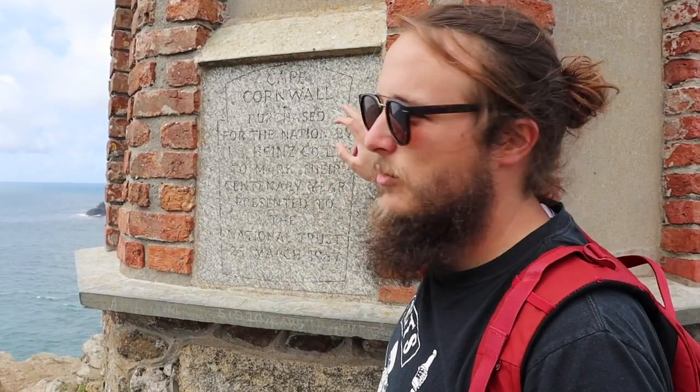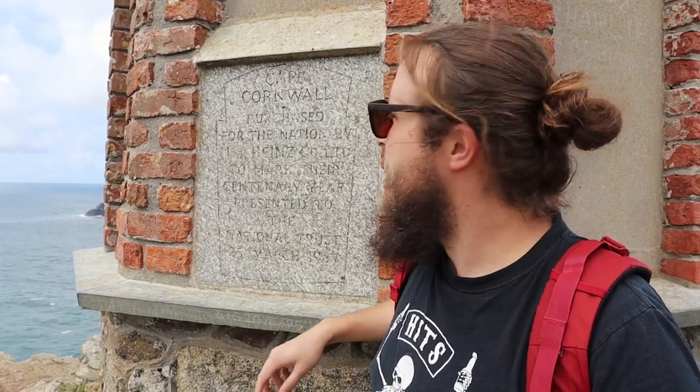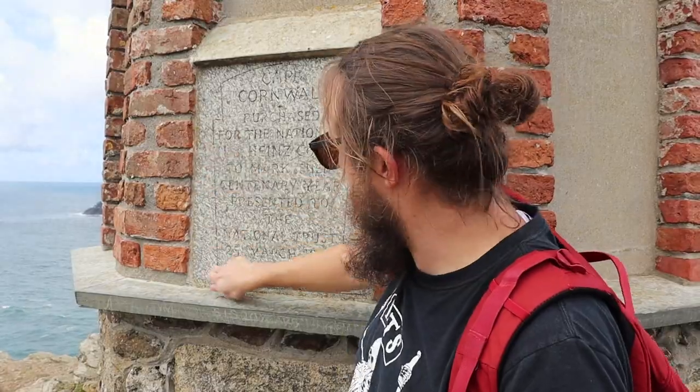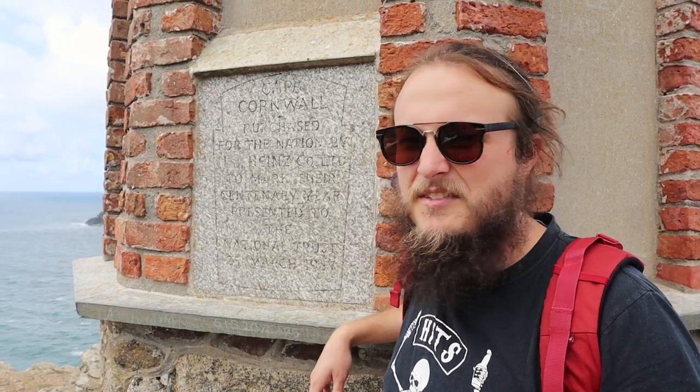Turns out Cape Cornwall was bought by Heinz and donated to the National Trust to mark the centenary of Heinz. And I don't know if you can see it, but here you've got the Heinz logo, and the plaque says about how Heinz donated it to the people. Pretty cool. Cheers, Heinz. Good on you. I'll have some baked beans tomorrow morning. Cheers.